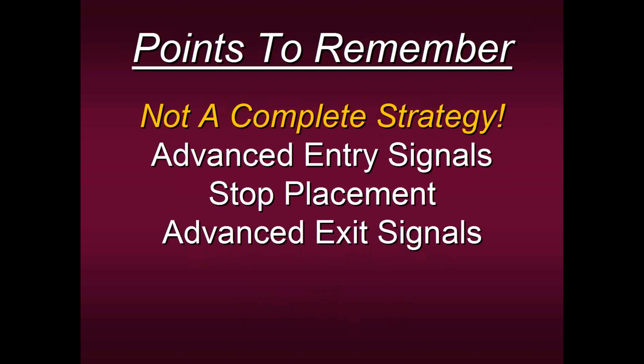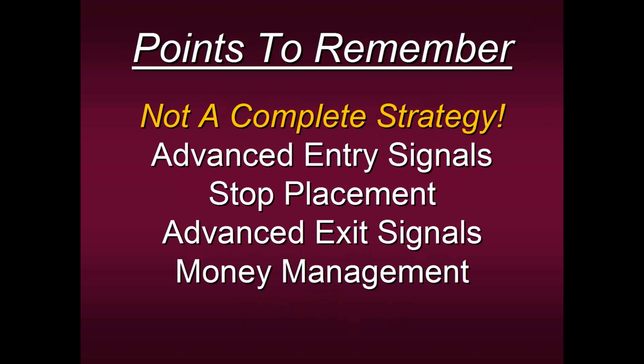We have different exit placements for a number of our strategies. These are all important pieces of the puzzle, but we didn't speak about any of them. In fact, we didn't speak about the most important, which is money management. How many shares should you be trading? How many contracts? When do you move your stop to unchanged? We didn't talk about any of that.